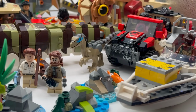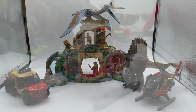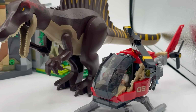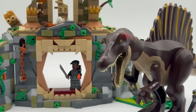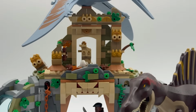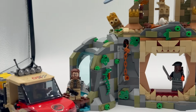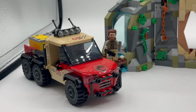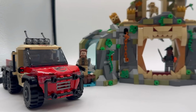wave, 76976, the Spinosaurus and Quetzalcoatlus Air Mission. The set contains 984 pieces and once again retails for $160 or 150 euros, which is actually not that bad given the fact that it includes two brand new dinosaurs. Of course, we have seen the Quetzalcoatlus before, but in a completely different color scheme, but the Spinosaurus is all new, and it is absolutely the highlight of the set.